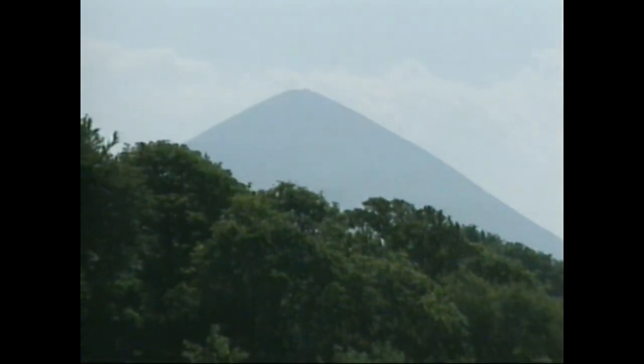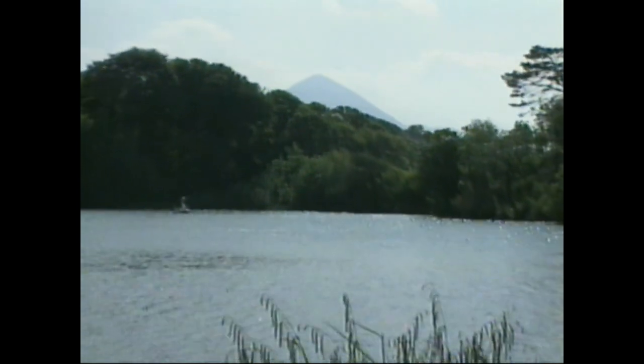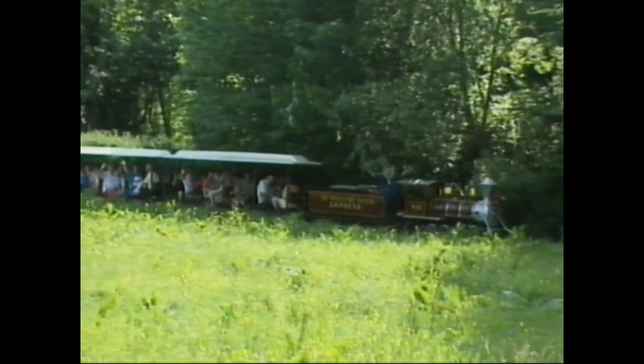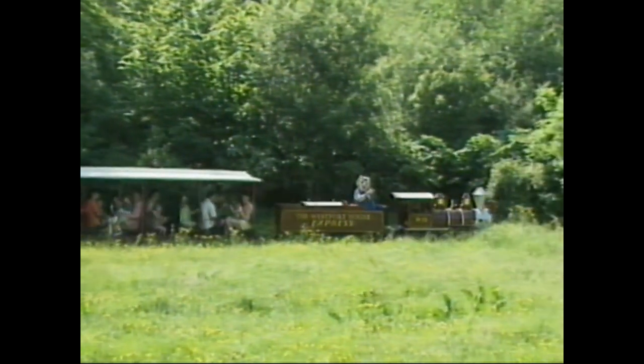At one point, the holy mountain of Croagh Patrick, where St. Patrick himself is said to have prayed, is glimpsed across the lake from the train. The attractions at Westport House include the lake, the gardens, a children's zoo and the railway. It is a delightful and relaxing place to spend some time, with something for almost every taste on offer.